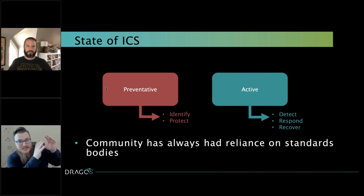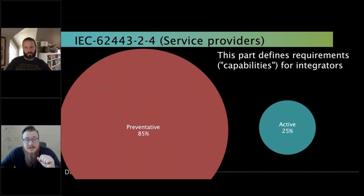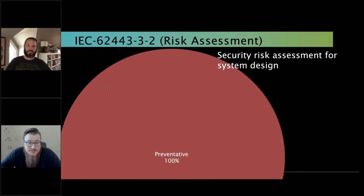All the prevention is just like protecting your assets. Active is made up of a bunch of different things you should do, like detect, respond, and recover, and it's still far underemphasized. So we wanted to just show the actual data of how badly that is. Next slide. In 62443, major standard, 75% of every piece of guidance and control is preventative, only 25% active. Next. When you look at it from the service provider's perspective, it's even worse, 85% preventative, 15% reactive or active. Next. When you look at it from the risk assessment portion of it, it's 100% preventative. So everything they're doing from security risk assessment for system design is all preventative.